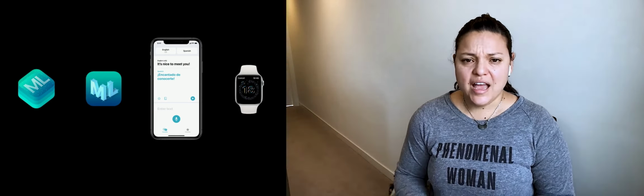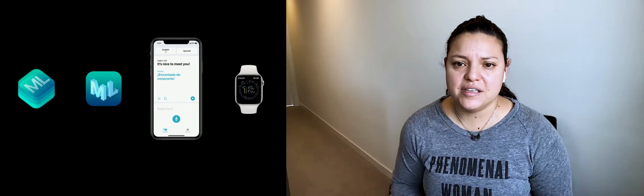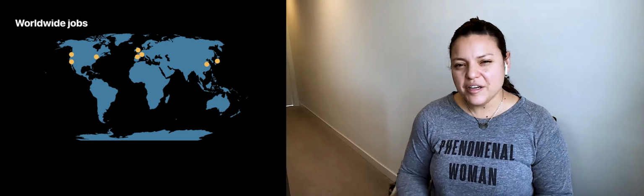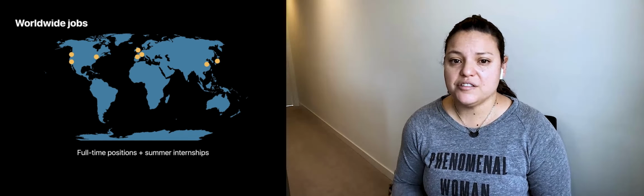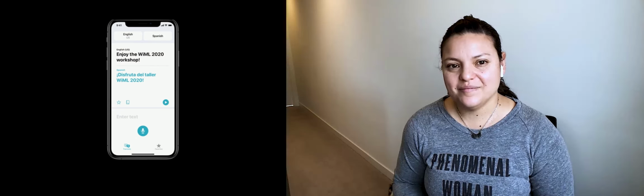As you see, a lot of what we do at Apple has to do with delivering amazing user experiences, and we do a lot of it through the use of machine learning. Besides CoreML, CreateML, Translate, and the Watch team, there are jobs in many other teams that focus on exciting and challenging areas, like Siri and Health. Locations are worldwide, and there are full-time and summer internship positions available. So please reach out to us if you're interested.